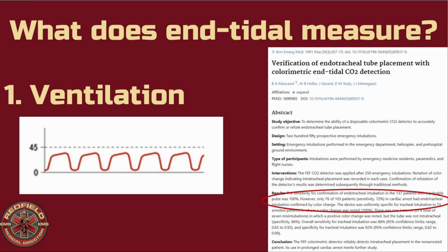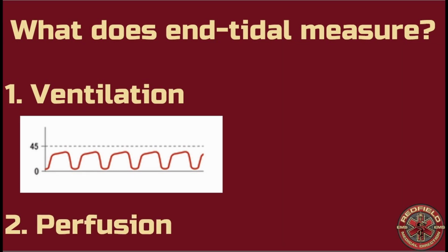And when you understand that end-tidal measures ventilation as well as perfusion, you kind of understand where we need it. So obviously with ventilation, we're looking to see, is that tube confirmed? But also, if you look at the waveform patterns, what are we looking at, right? And you can decide between, is it a restrictive airway disease process or is it a pump issue?